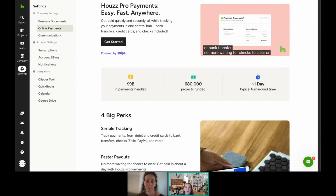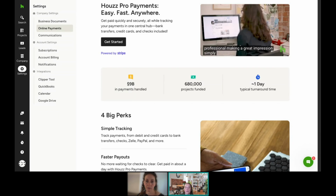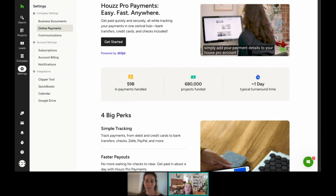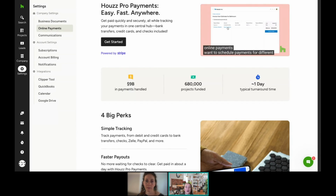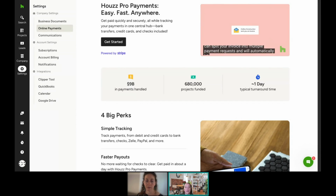Typically, credit card is about 2 to 3 business days. ACH is about 2 business days payout. After that first payout. The first payout can take a little bit longer. Stripe's verifying your bank account, making sure that everything is good to go so that there are no issues. But we do have pretty quick payout times. We also do have an instant payout feature that you can always learn more about in the Help Center, which I'll show towards the end of the webinar.